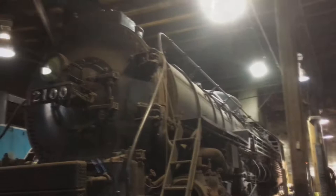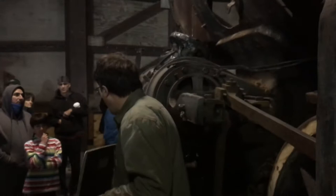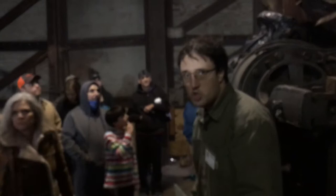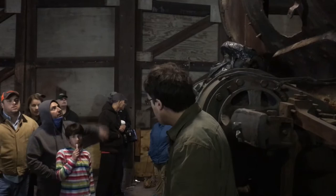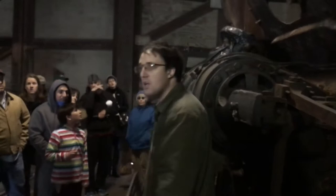She looks like under steam in proper working order. So 4070 was also built by Alco, that same company I mentioned built our diesel locomotive. She was built in December of 1918, meaning she's just about to turn 100 here in a few more days. She was built for the Grand Trunk Western Railway that originally ran in Michigan and into Toledo and Chicago. She is a 2-8-2 or Mikado type locomotive.